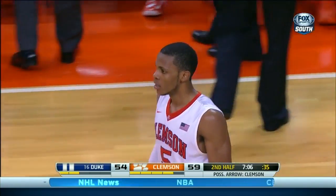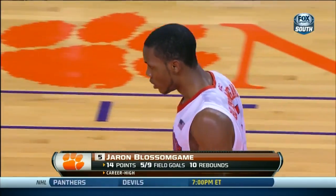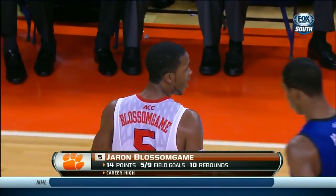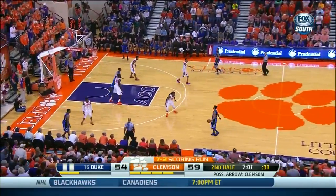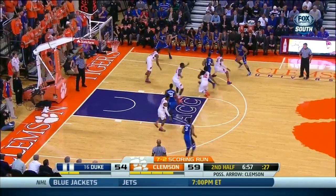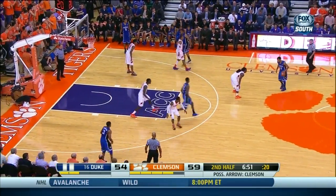And it's of note with the redshirt freshman Blossomgame, a devastating knee injury, leg injury, Mike, as a high school senior. He missed all last year. Brad Brownell shared with me the other day, he's just kind of rounding into form. Well, if he's kind of rounding into form, where did he round into form? I'm going to say, get a double-double out of him in the ACC games and competition. It's going to be a huge lift for the Tigers.